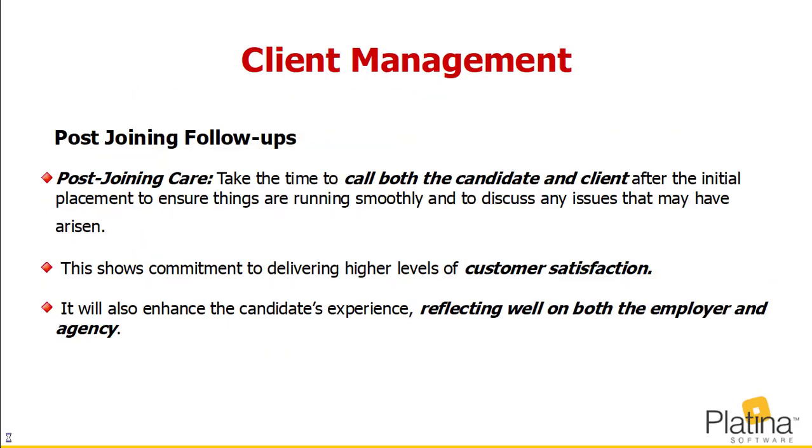Recruiters should take out time to call both candidates and clients after initial placement to ensure smooth working of things and also discuss any issues that may have arisen during processing. This shows commitment to delivering higher levels of customer satisfaction.